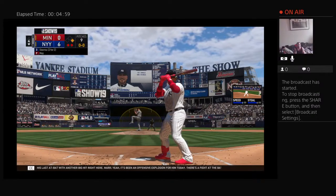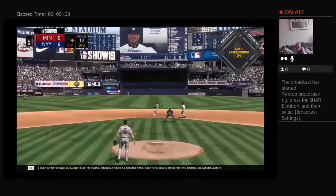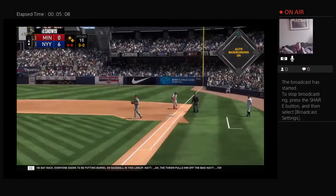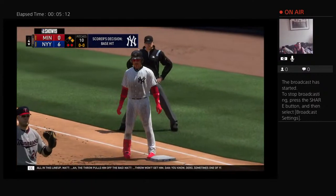There's a fight at the bat rack. Everyone seems to be putting barrel on baseball in this lineup. The throw pulls him off the bag. Throw won't get him. You know, Dero, sometimes one of your best friends is your own teammates right there.